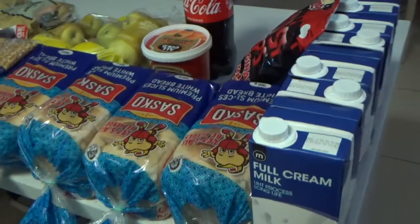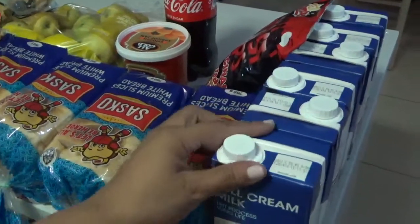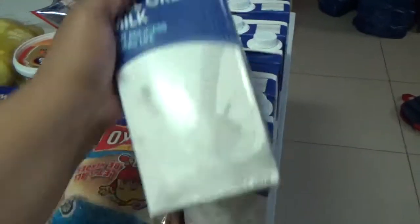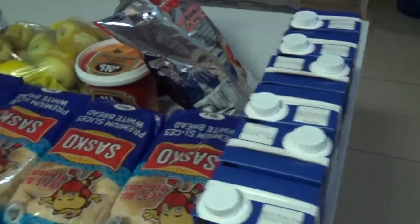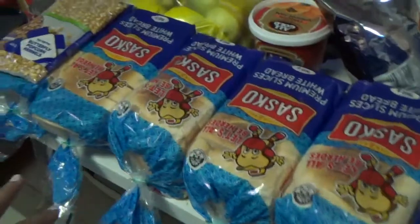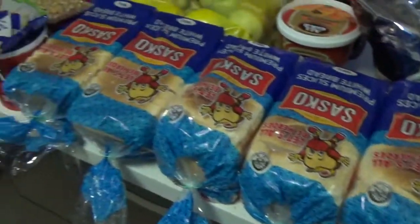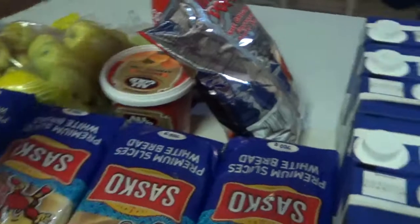Okay guys, so basically I just got my basic stuff for now. I got the 6 cartons of the 1 liter long life milk, and then I bought 5 of these loaves of white bread. Our family goes through a lot of bread, so I tend to get quite a bit when I do go out.